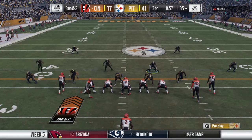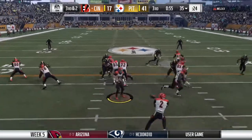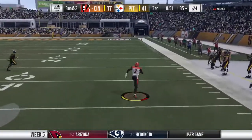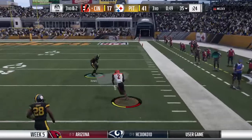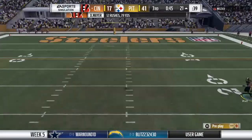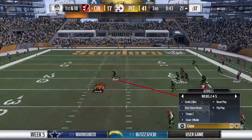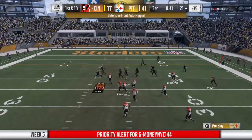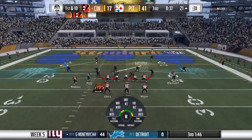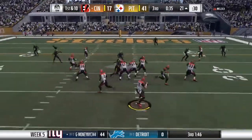They'll send a receiver here in motion right. Now they'll run it on the toss. And some room to work. And he finally goes down, but not before reaching the 21. A big 3rd down play there for the Bengals. 45 yards on the ground.